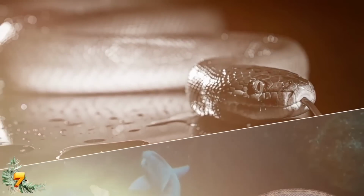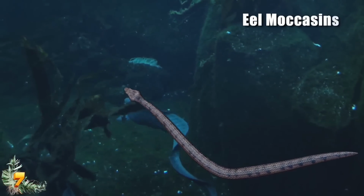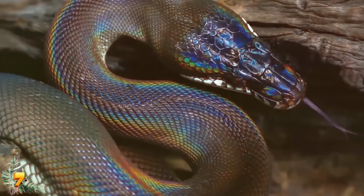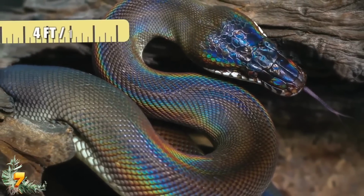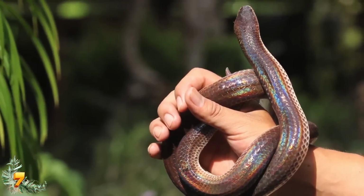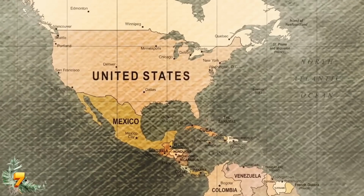These creatures are nocturnal and mostly feed on American eels, earning them the nickname eel moccasins, as they're able to swim through bodies of water just like eels. Adult rainbow snakes can grow to be upwards of 4 feet in length. They have very thick bodies and are some of the rarest snakes found through the northern peninsula of... where do you think? Florida, of course.